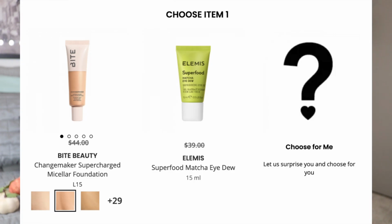Next, there are two premium choices. The first is between the Bite Beauty Changemaker Supercharged Micellar Foundation. It comes in 32 shades for a $44 value. I have never personally worn this, but I have heard amazing, amazing reviews from everybody who has used it. I mean, it is one of those foundations that people who love it refuse to use anything else. So that is probably the item I would be most likely to want.